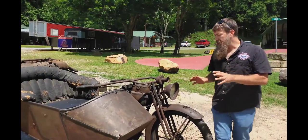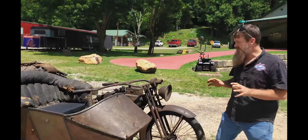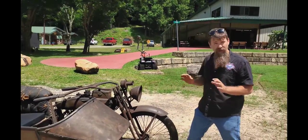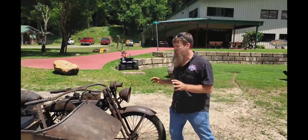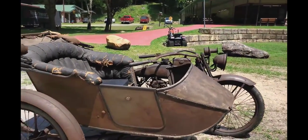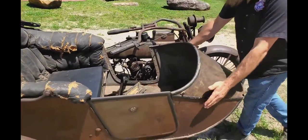Now, the neat thing about the machine is it's entirely original, untampered with. It's one of the most complete original machines here at the museum, period, and it's a one-of-a-kind motorcycle. So what you see here, kind of highlighting some of the features of the bike. First thing, you've got this big monster double wide sidecar.